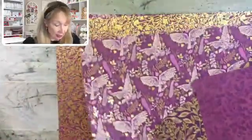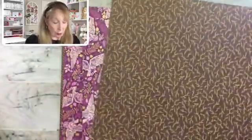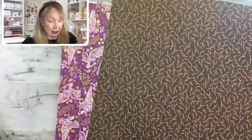I think it definitely can be used for masculine cards, Kay, and I'll show you why. Especially, well, this paper could be for sure, but this is the one I was thinking of. This to me looks very masculine. Can you see it up close? It's kind of a zigzaggy pattern with splotches. I think that would make absolutely fabulous masculine cards.